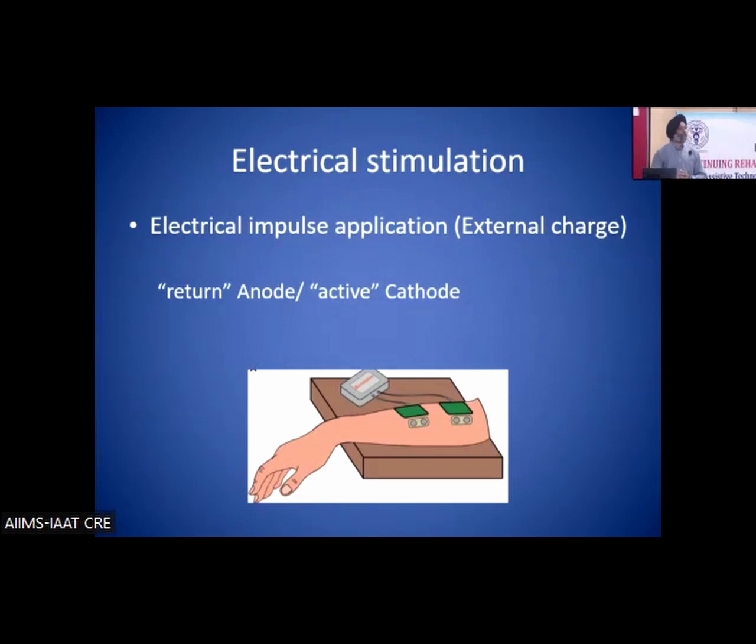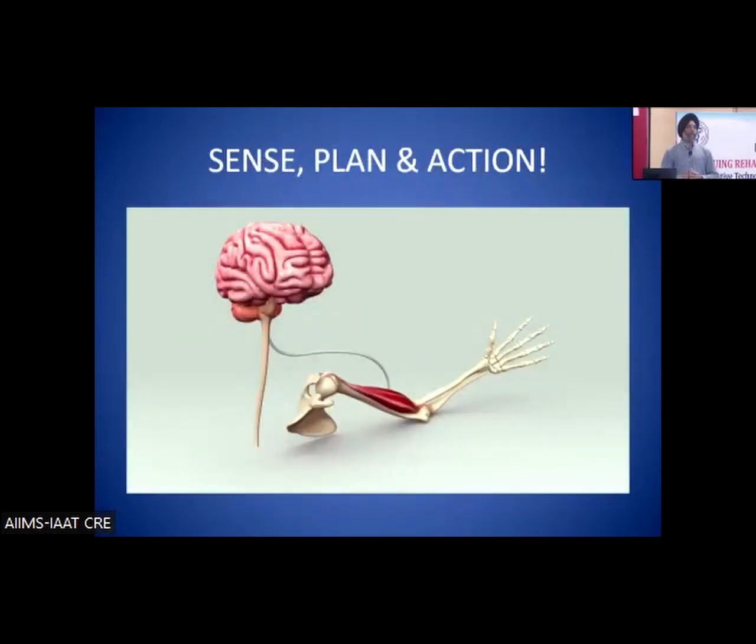And one such technology that is not something new is electrical stimulation, where you are using electrical currents to stimulate peripheral muscles. We are trying to replace the signals that the brain or the nervous system sends to activate the muscles by a stimulator. Whereas if we look deeply, there is a lot of difference in a signal sent by the brain, in that before it sends a signal, there is a lot of planning that goes in.